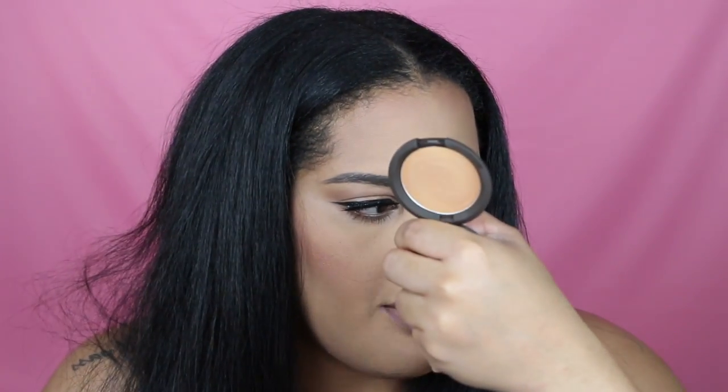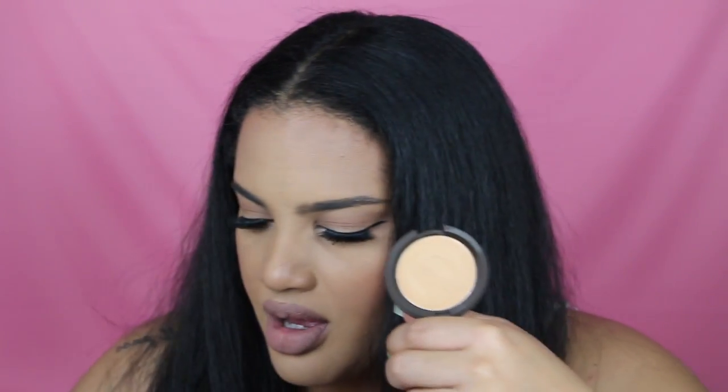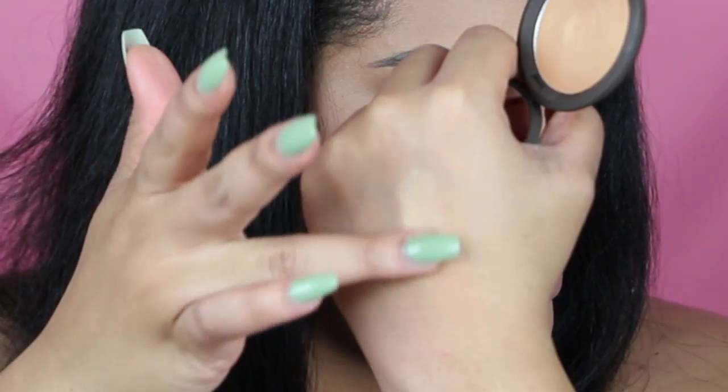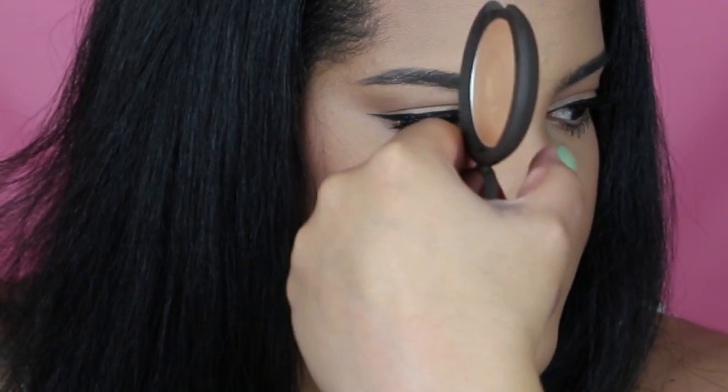And the very next one is something new. This is the last cream highlight that I have, but this is the newest one. This is the Becca Cosmetics highlight in Prosecco Pop, and I got this because I purchased the Becca and Jaclyn Hill palette. Prosecco Pop was my favorite blush in there. So I said, why not get the cream? When the creams came out, I was like, oh hells yeah.